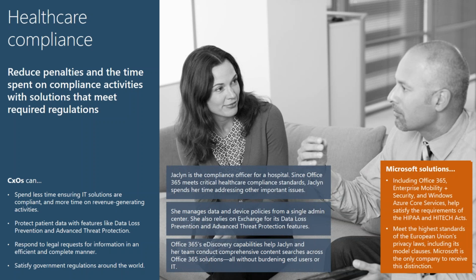And those are things that are protecting patient data, like that data loss prevention I talked about, and advanced threat protection, which from an email standpoint protects against phishing, spear phishing you might have heard of, that kind of steals your users' credentials. It protects attachments from malware, and also makes sure that links to websites are safe when they're opened by users in their email. And also, Office 365 allows those CXOs to respond to any sort of legal requests in a very efficient manner and very completely with advanced e-discovery capabilities throughout the entire service.